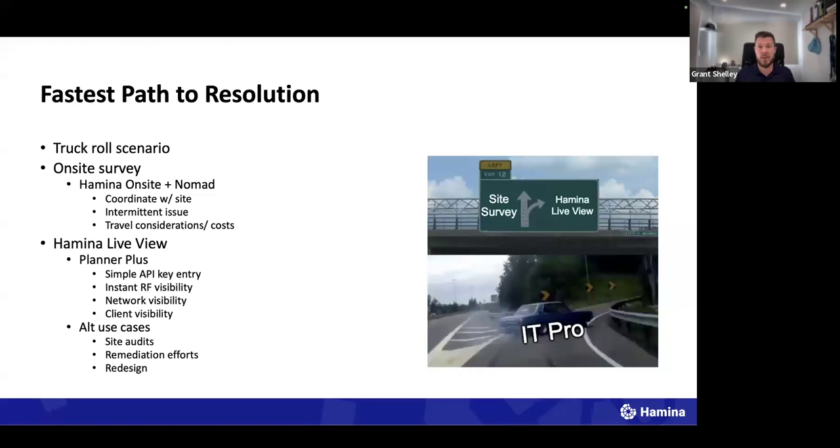And then you've got travel considerations and costs involved as well. Speaking from an APAC perspective, where I'm based in Australia, if I've got to support Asia Pacific and I have a problem in Singapore or Japan or India, I have to travel there, and there is a cost associated with that as well. So how do we balance that?